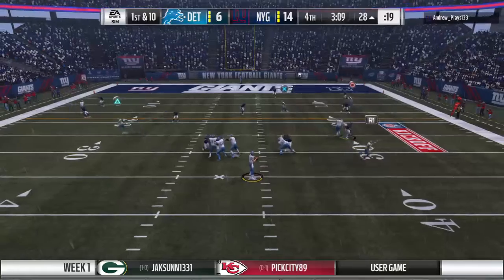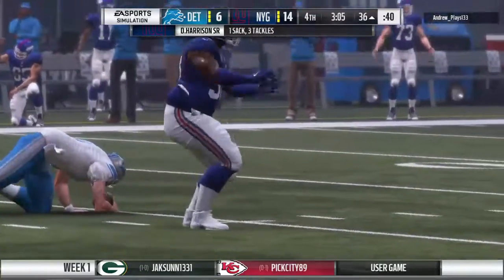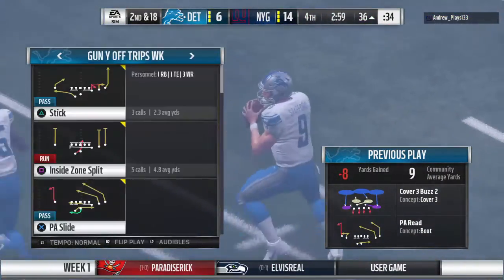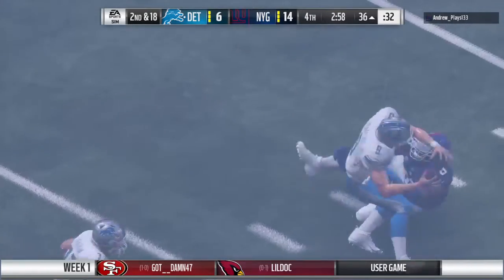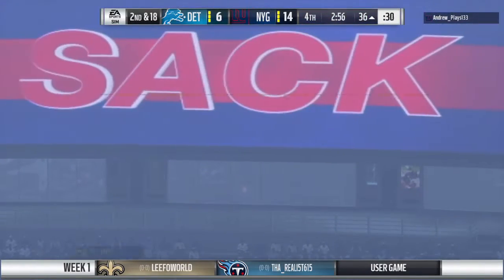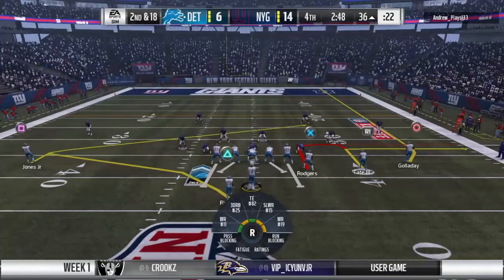Off the bootleg, Stafford. Nowhere to escape, and he goes down. Damon Harrison with a great push up front. He picks up the sack and a loss of 8. So that complicates things a bit here. 18 yards to go now on 2nd down.